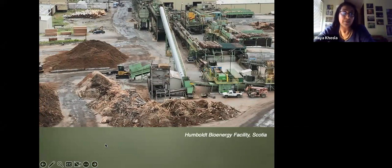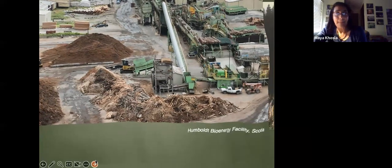Yeah, and that's a close-up of the biomass area in Scotia. It's pretty heavy duty. It's a big megawatt project there. Next slide.